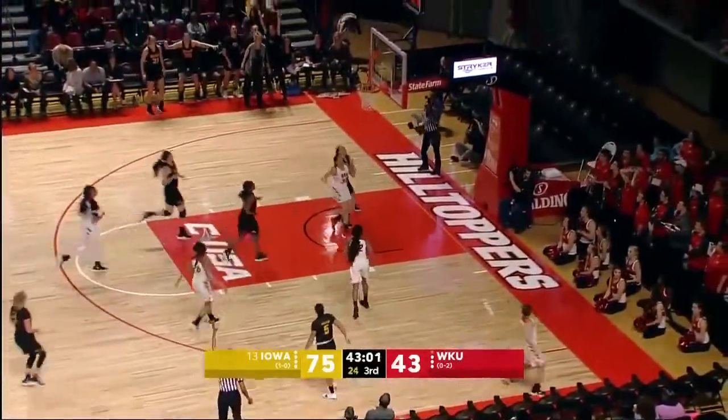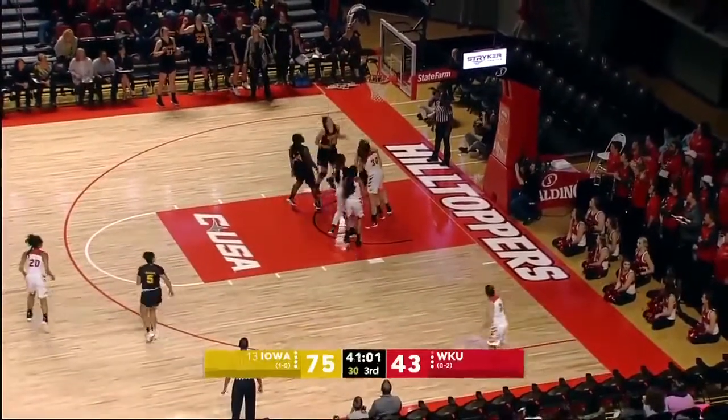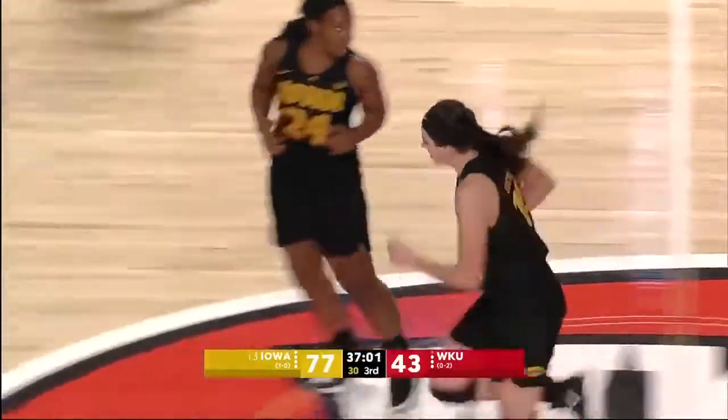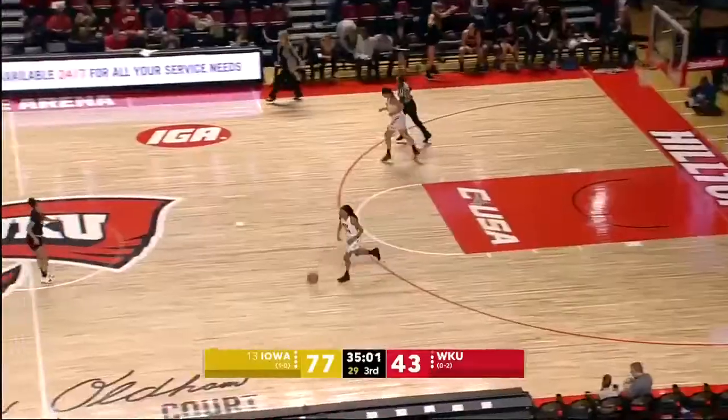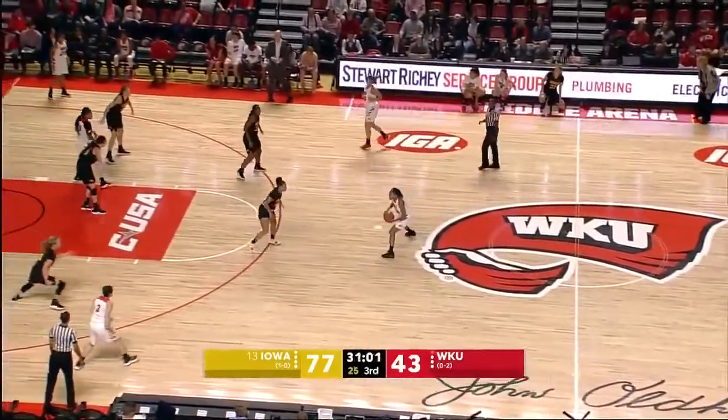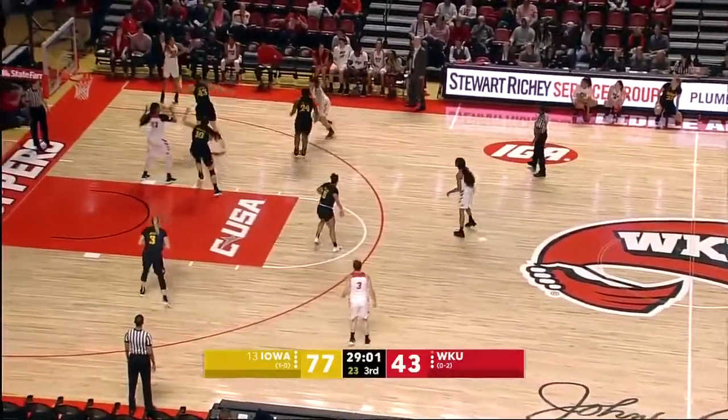Iowa back with the basketball after the miss. Nice offensive rebound, and Gustafson just continues to impress. 43-77 as Iowa continues to pull away from the Lady Toppers.